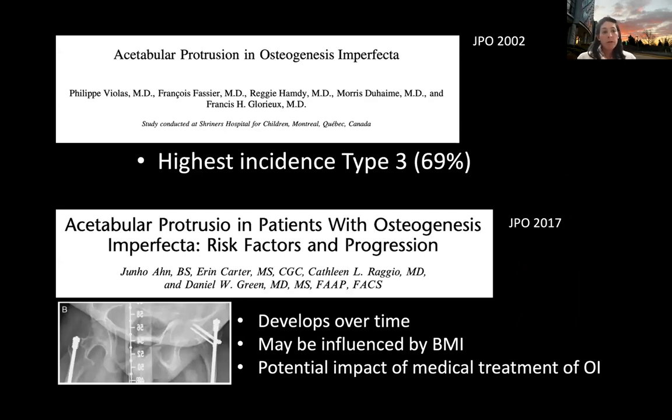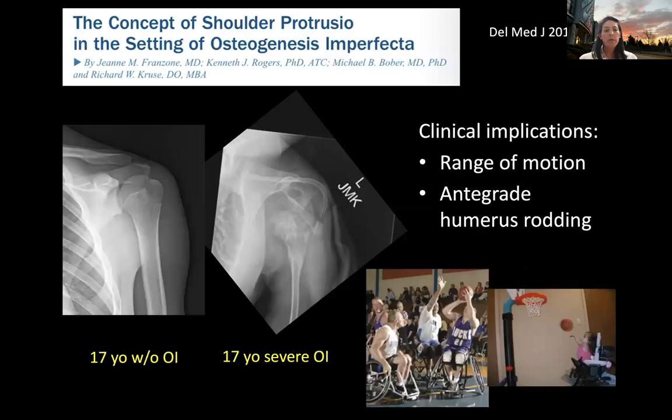This has been well described by the groups both in Montreal and at HSS. It is more common in the severe patients and tends to develop over time. And we described it in the shoulder as well, where it's been much, much less discussed. You can see this is a 17-year-old without OI. And in this age-matched patient, you can see the shoulder girdle bones, the clavicle and these other bones, have really enveloped that humeral head.